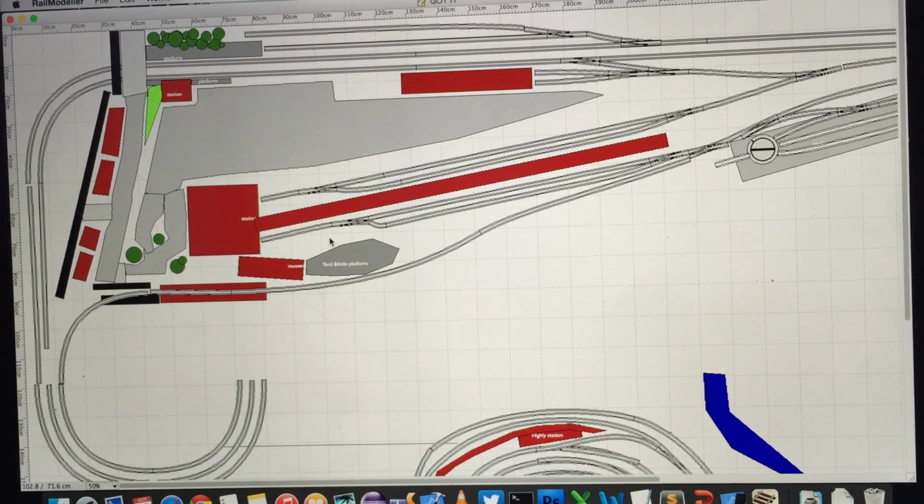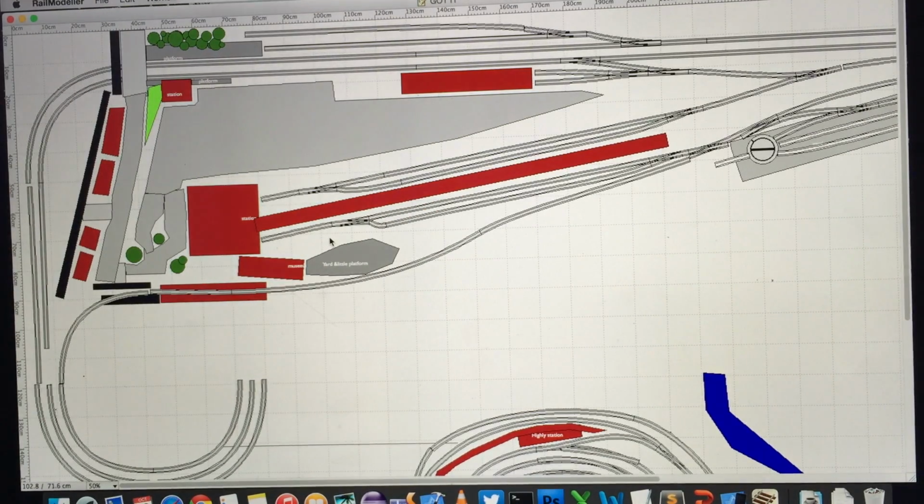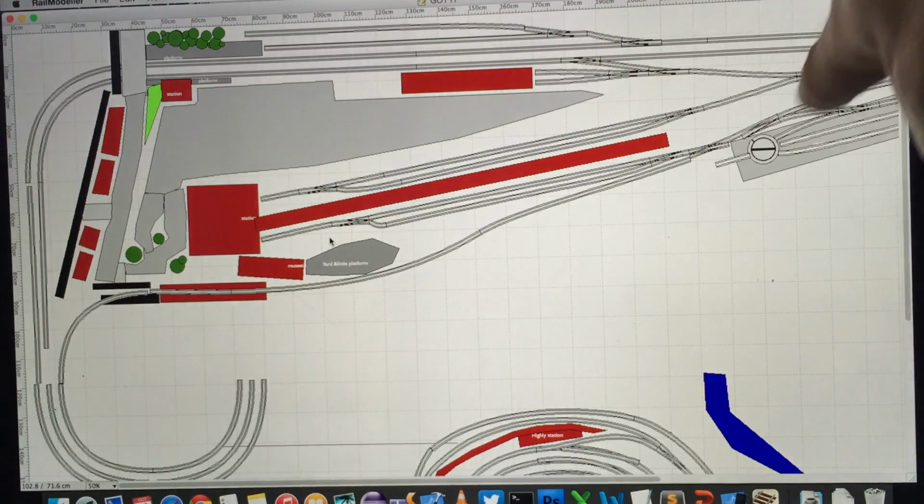So before I did those tests I had started on the track plan, so I will show you the first version of the track plan so far. This was the idea here. The black boxes are backboards, in other words this bit behind here and this bit here is all hidden and off scene. So this is the Kidderminster end.